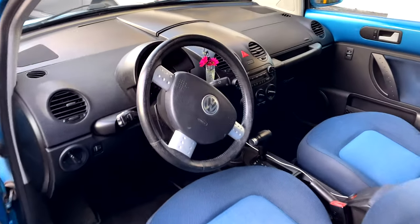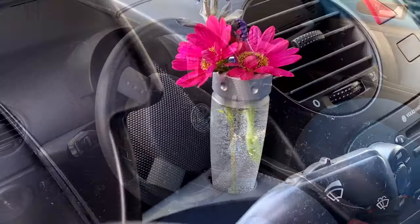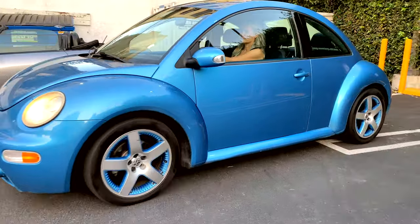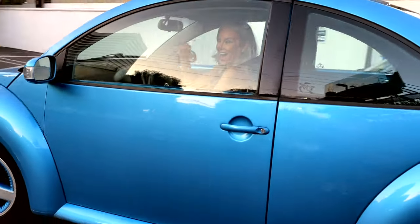I have to admit that I am a sucker for the flower vase. They're flowers for my garden, and they get to go with me everywhere. Every time I get in it and go someplace, I'm having a good time. Just driving it makes me smile.